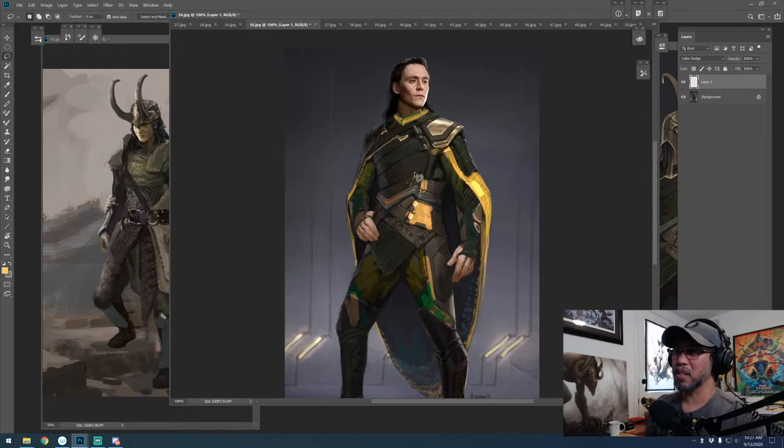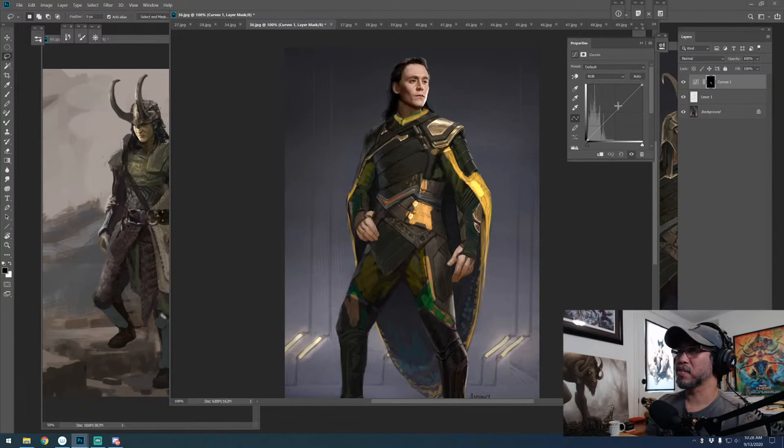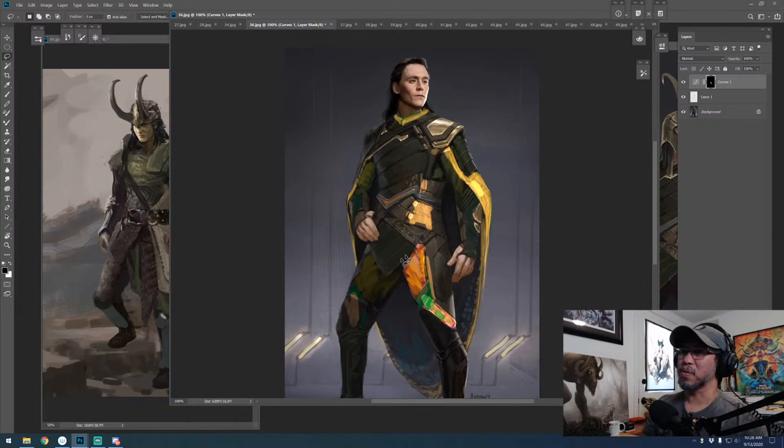Another way would be to make a selection and adjust it through curves or color balance. What's nice is it'll be in an adjustment layer all by itself. Curves even lets you go to the red channel and change that to red like that. What's nice is you don't have to repaint everything over and over again. You can just maintain the texture underneath.